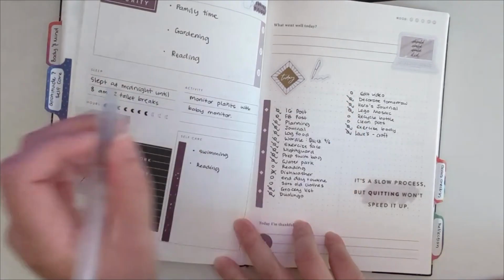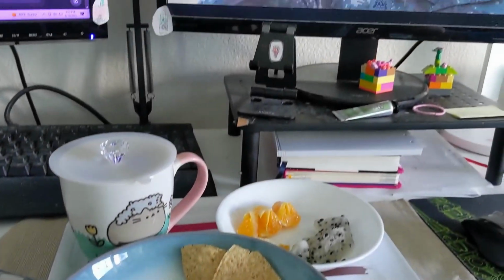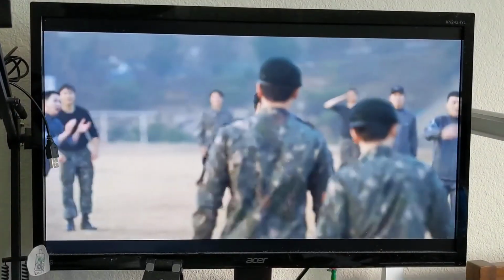Oh, and it looks like I forgot to check off Lowe's earlier, so I'm just gonna do that right now. It's about 5 p.m. and I think I'm gonna take a break and watch some shows just to relax after all that swimming I did. For dinner, I'm having more or less the same as lunch earlier, but with fruits. I'm also watching a Chinese drama on Viki as I eat.